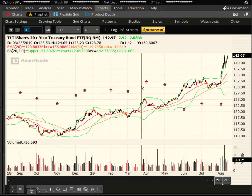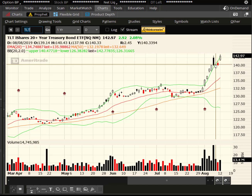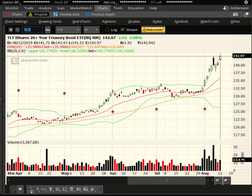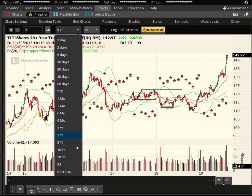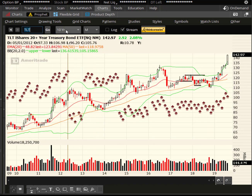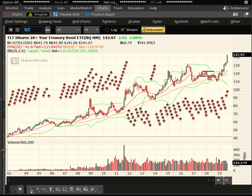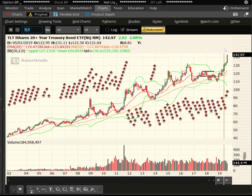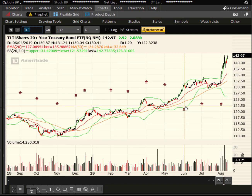Take a quick look at bonds. Bonds were up 2% today. After that reversal day back on the 7th, which would have been Wednesday, Thursday, Friday, today, new near-term closing highs. If I go back 5 years on bonds, you can see similar to gold, they're doing quite well. And then if I show you all the data from TLT, you can see going back to 2002, according to Profit Charts, we're at fresh highs. So TLT definitely is breaking out on a daily basis.